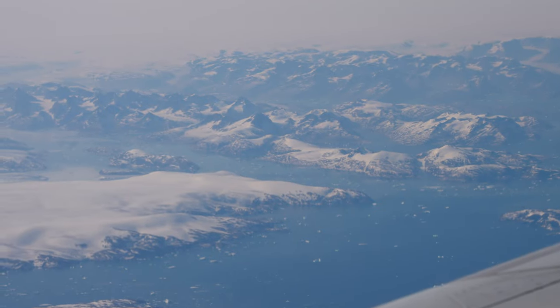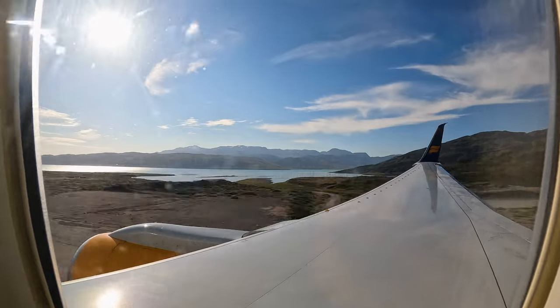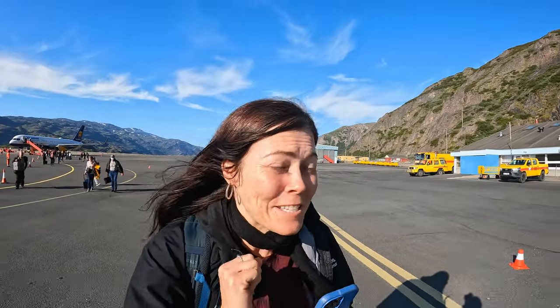Okay, we're flying into Greenland now and the scenery is insane. Oh my God. Welcome to Greenland. I'm speechless. We are in the southern part of Greenland, and we're just gonna go through customs now, and then it's a transfer to our ship.